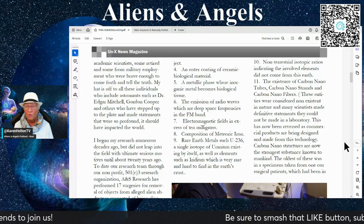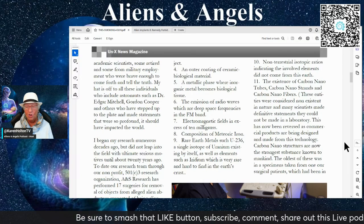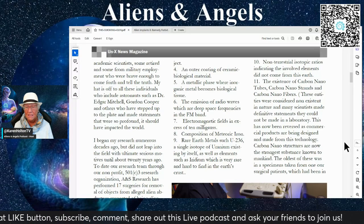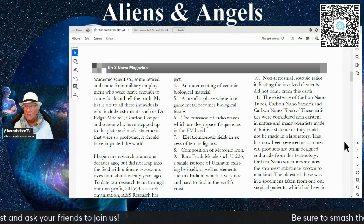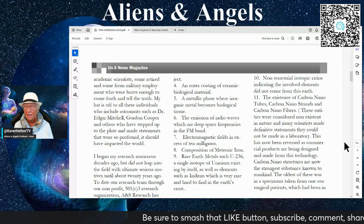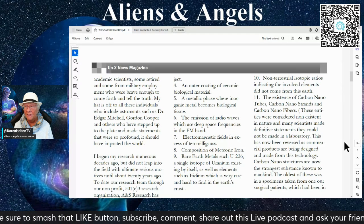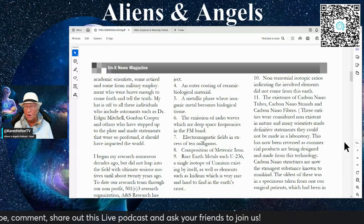Number nine, rare earth metals such as U-236, a single isotope of uranium existing by itself, as well as elements such as iridium, which is very rare and hard to find in the Earth's crust. Number 10, non-terrestrial isotopic ratios indicating the involved elements did not come from this Earth. Number 11, the existence of carbon nanotubes, carbon nanostrands, and carbon nanofibers.